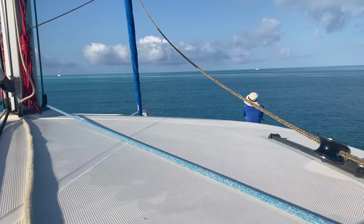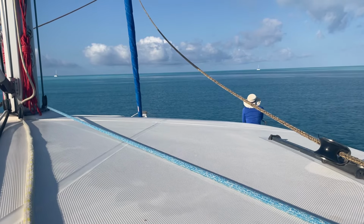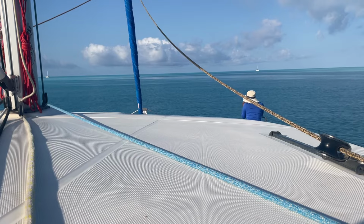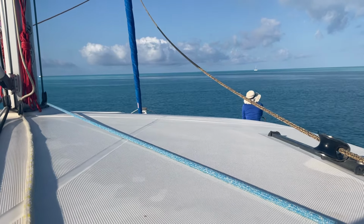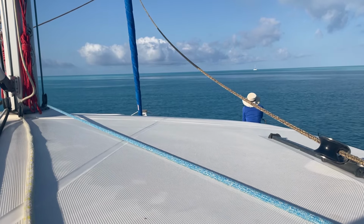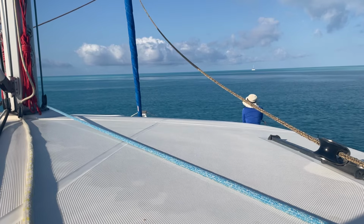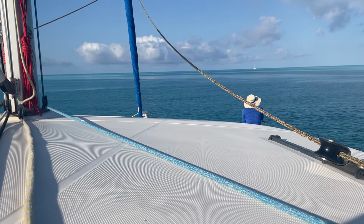Now we're approaching the second shallow bit where the depth sounder got down to zero yesterday on the way in. We're a little bit further to the west than we were coming in. The indications were to keep well to the east, off to the left as we look at it now, and we did that, but it got very shallow. Looking at the water now, where the light is better with the sun coming up, it seems to me that the water is deeper out here, so we're going to stick with this centre bit where it indicates there's a shoal. But we've got 4 metres, 4.4 metres, so that's all right.